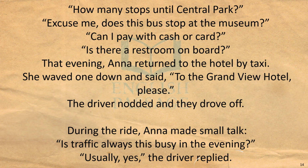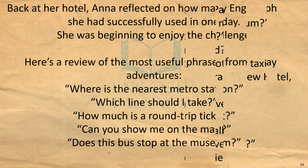That evening, Anna returned to the hotel by taxi. She waved one down and said, "To the Grand View Hotel, please." The driver nodded and they drove off. During the ride, Anna made small talk. "Is traffic always this busy in the evening?" "Usually, yes," the driver replied.